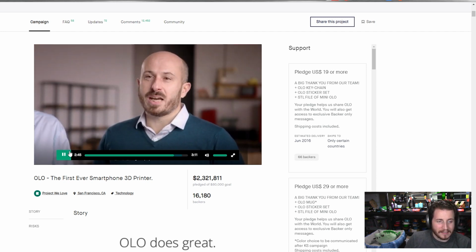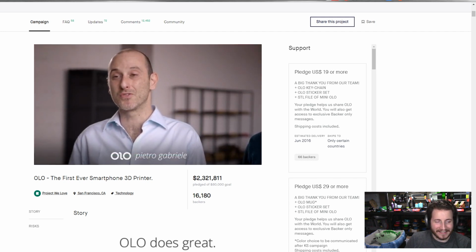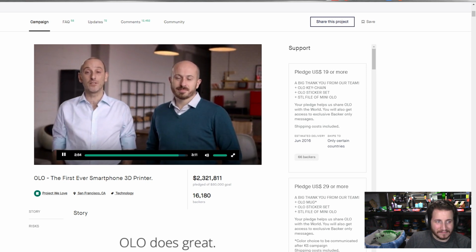We wanted to revolutionize 3D printing. A printer that's affordable and easy to use. OLO will cost just $99, because we want everyone to have one.